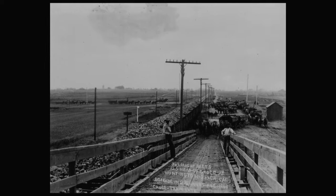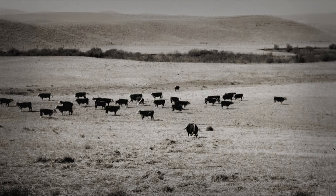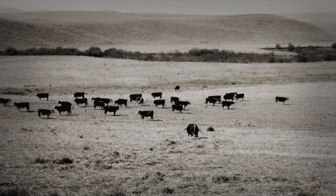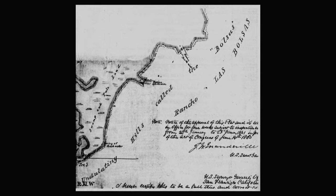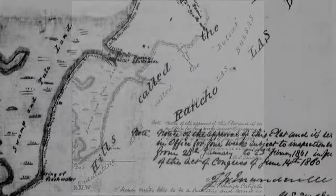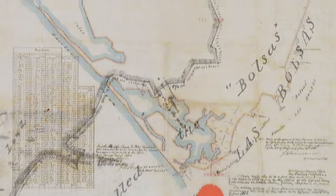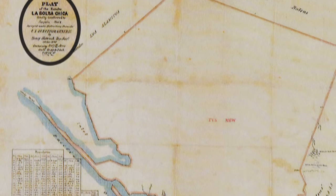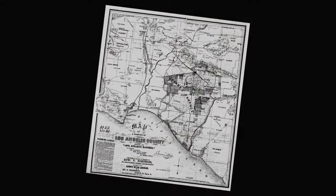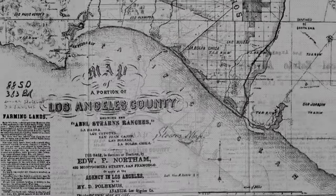Along with the establishment of the missions, much of the land was used to raise cattle for their hides. The 8,100-acre Rancho La Bolsa Chica was one of those cattle ranches, part of which included the Bolsa Chica wetland. Bolsa Chica meaning little bag in Spanish. Soon after California joined the United States, cattle raising began to decline, and the ranches were sold off for crop farming.